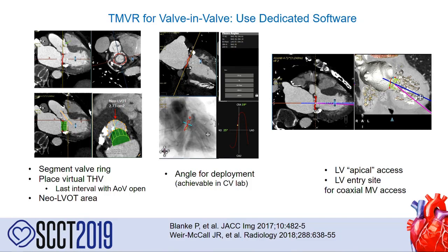You can obtain the angle for deployment and be sure that you can achieve that in the cath lab. And then if you need the apical access, you have that available to you, and you want to get to the point in the apex, it's not actually the true apex, that's completely coaxial with the mitral valve.